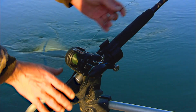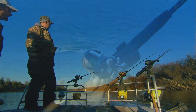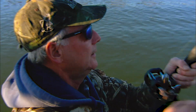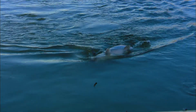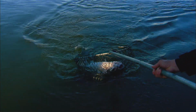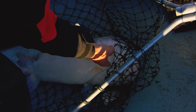The drag is set now so it just barely gives, and the line is tight to the sinker, and that's the system. There we are. That's solid, isn't it? Good fish. That is solid. Boy, he's got a big head, doesn't he? Here we go. Big fish. Oh, nice one. Might be 40. No? 35 again. 35? Ah, man. What a head on that fish.